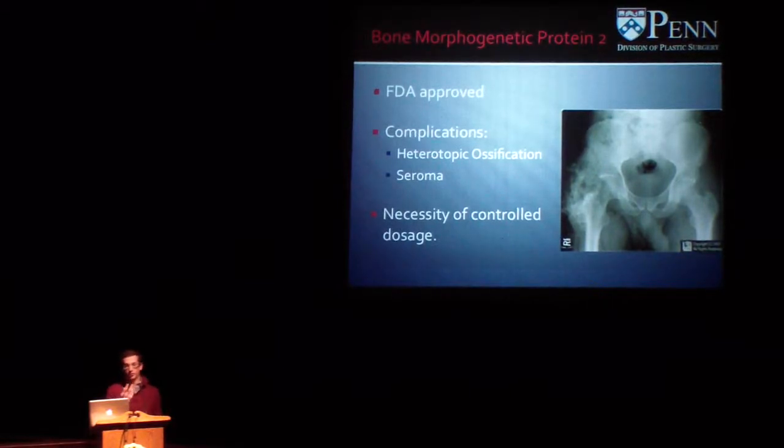The idea is that it grows bone, but the problem is that this also faces enormous complications in that we see seroma formation. Seroma is pockets of fluid that are pretty harmless but can lead to more complications, especially extreme pain. And the main complication is called heterotopic ossification. This is bone growth that happens outside of the normal skeleton. It's hard to see here, but this is an x-ray of a 45-year-old man who had BMP2 used in a hip surgery. And all of this cloudy white stuff, this is bone that's growing out of his hip. You can imagine that that's not so pleasant or healthy.